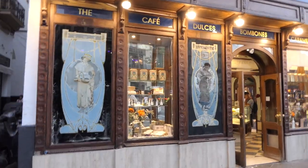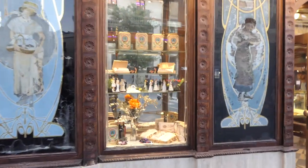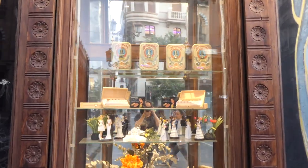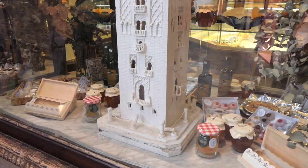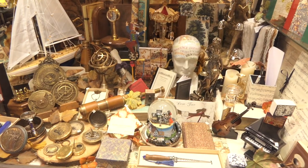This one is just near the hotel and it's incredible. Around 6 p.m. I go back to the hotel to rest a bit after such a busy day. Then I go out again at around 8 p.m. to have some tapas for dinner.